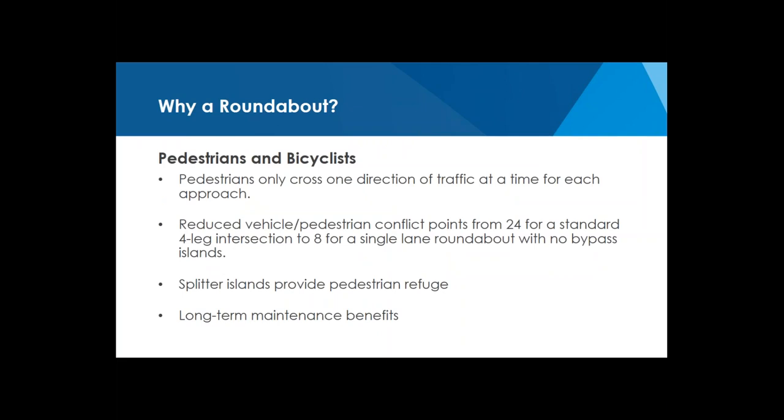Bicyclists and pedestrians are typically always accommodated at a roundabout, and one of the important features that we think makes this a good fit in this location is there is increased pedestrian traffic in the area, and in a roundabout, pedestrians actually only cross one direction of traffic at a time for each approach. There's a splitter island located on every leg in which pedestrians can have refuge, versus a traditional intersection which may or may not have a median, and you may be crossing 3 to 4 to 5 lanes of traffic with traffic coming from both directions. There's reduced vehicle pedestrian conflict points, 24 for a standard four-leg intersection to 8 at a single lane roundabout.